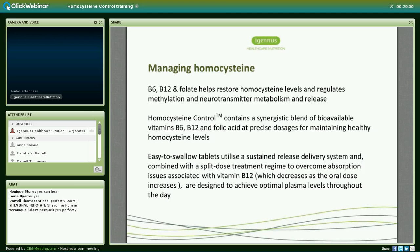So I've discussed managing homocysteine. This is really just going over Homocysteine Control now. We know that B6, B12, and folate, certainly in combination, can help restore homocysteine levels, regulate methylation, and help normal neurotransmitter metabolism and release. So our Homocysteine Control contains a synergistic blend of bioavailable nutrients, B6, B12, and folate, as folic acid, and we've looked at the dosages that have been shown to maintain or lower homocysteine levels.